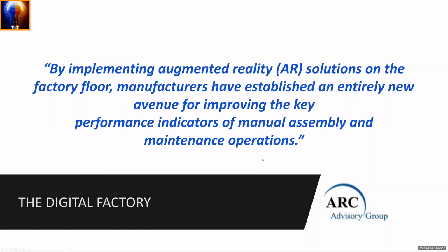I'm going to start off here with a quote from the ARC Advisory Group. By implementing augmented reality solutions on the factory floor, manufacturers have established an entirely new avenue for improving the key performance indicators of manual assembly and maintenance operations.